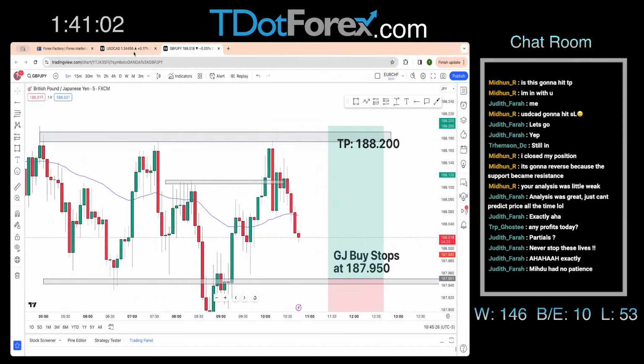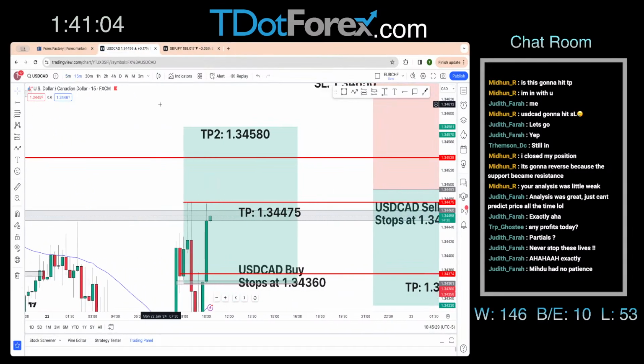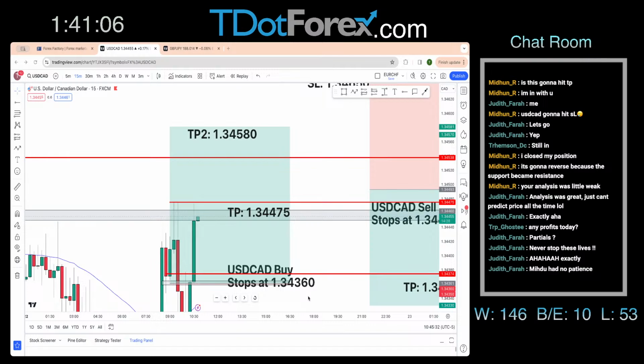And look at GJ as well. Beautiful push. Midun had no patience. Yep, exactly, right?